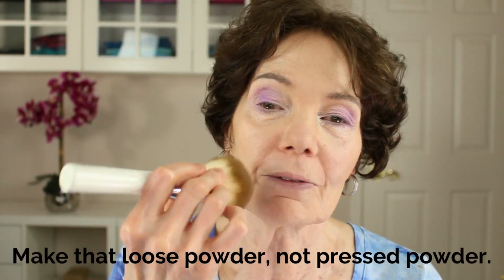around and then down. Now I need a little powder to calm down my T-zone area. It's a little too shiny for my liking. And that really does the trick. This is Laura Mercier translucent pressed powder. It's beautiful. It's my go-to powder.